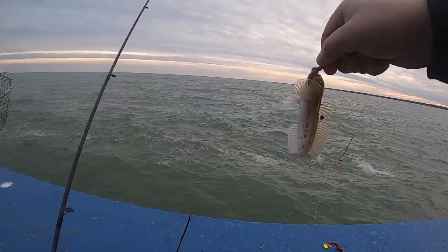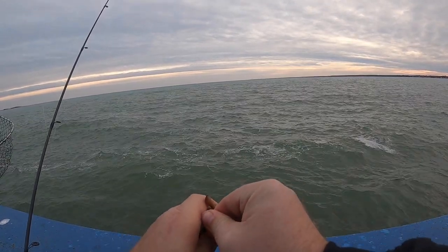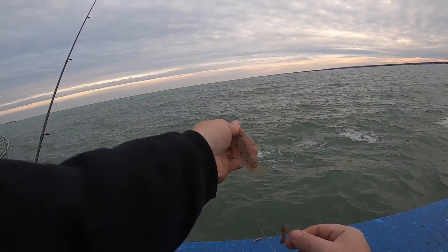Now this is actually a nuisance fish. This is a non-native species. And you actually have to kill these. You can't throw them back. Legally, you're supposed to squish them.